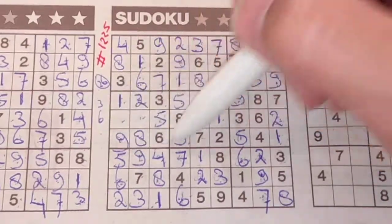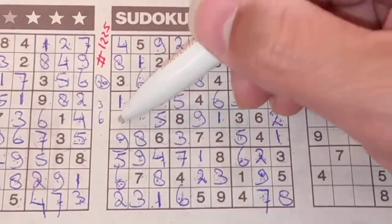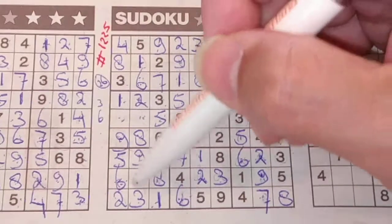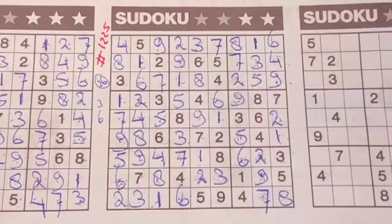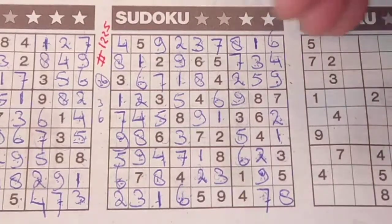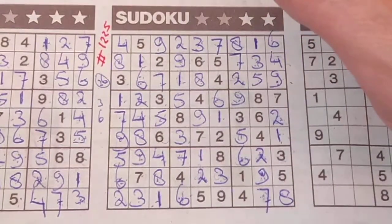2 boxes left in this big square for the numbers 4 and 7. We have a 7 here, no 7 there. 7 should be there and a 4 goes there. Finished in 10 minutes. Alright.